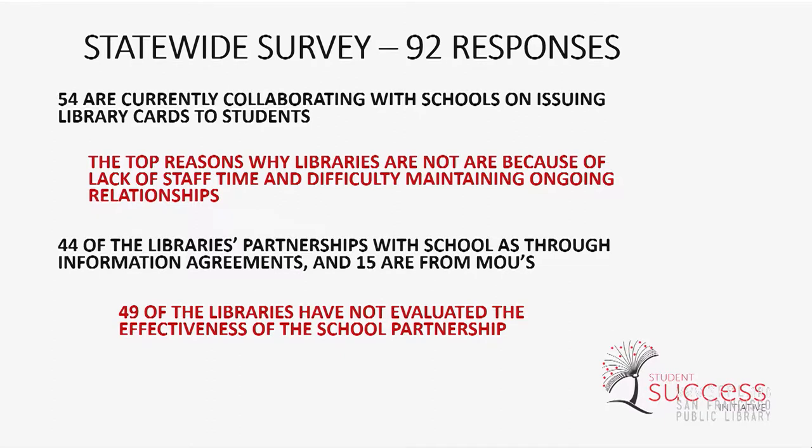And that is the focus of our year two grant, where we're going to help libraries create metrics for success so that we can demonstrate the value of that partnership so that it can be sustained.